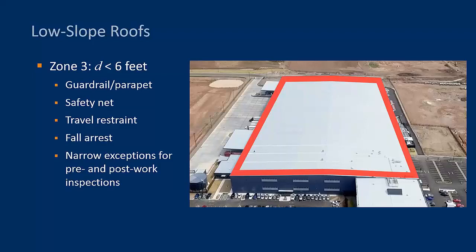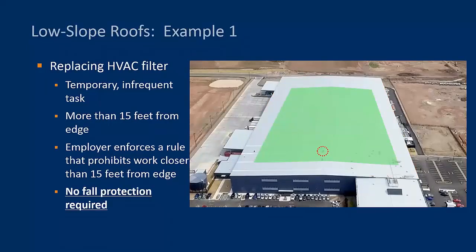Remember the previously mentioned exceptions for pre and post work inspection can also be used, but if there are means for fall protection in this zone three, it must be used. So let's talk about a couple of examples that illustrate these new provisions in practice.